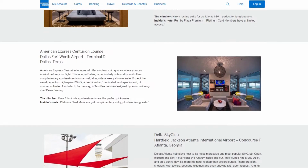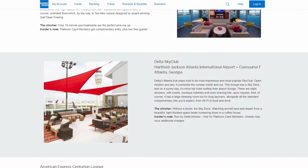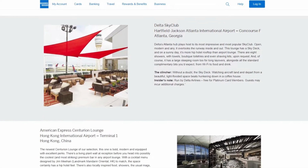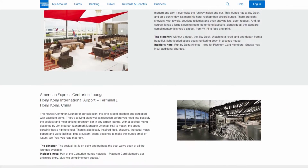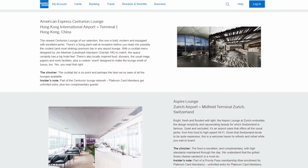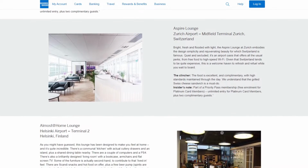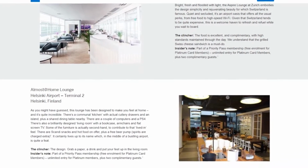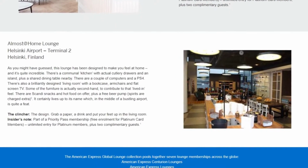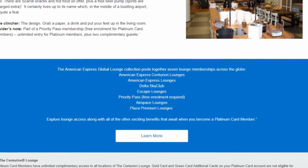If you go to the American Express website, they say that there are approximately 7 different lounges that you can go to, as well as a plethora that fall under Priority Pass. So they are offering the American Express Centurion Lounge, the American Express lounges. If you are flying Delta, then you will be allowed to go into the Delta Sky Club Lounge, the Escape Lounges, the Priority Pass Lounges, which has over 1,300 different lounges that you can go and utilize, Airspace Lounges, and the Plaza Premium Lounges. Now, this is a pretty robust list, and I do think it is great.